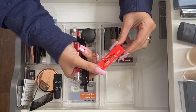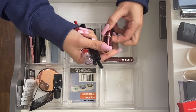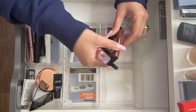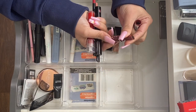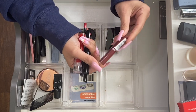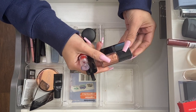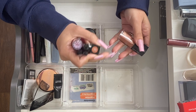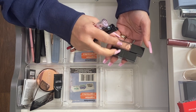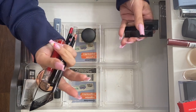This is the MAC Keith Haring, in the shade Red Haring. Super beautiful on the lips. Charlotte Tilbury, and this is Patsy Red. I do really, really like that one. This Clinique one kind of surprised me. There is a little bit of color to it, it tints the lip a little bit, kind of hydrating. Did really like that one. And then the last two by Wayne Goss: the lipstick I really enjoyed. The lip gloss, I feel like I could take it or leave it. It's just too metallic for my liking for a lip gloss, and it's kind of like a lacquer, not just a gloss, you know.